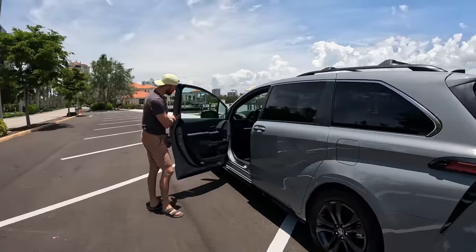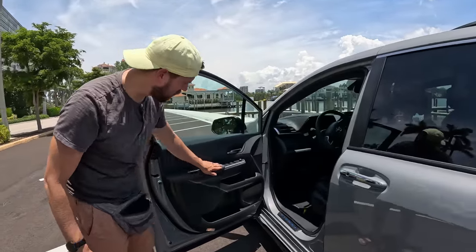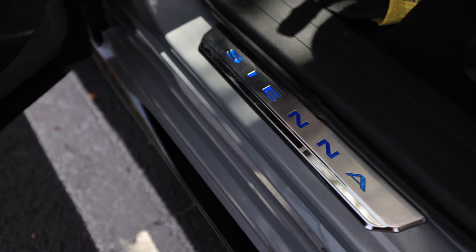As we open up the driver's door, we have soft touch here on the top, also here on the armrest with the orange stitching. That's gonna be a theme since it's the XSE model. We have the illuminated Sienna door sill here. It's pretty bright, bright blue.